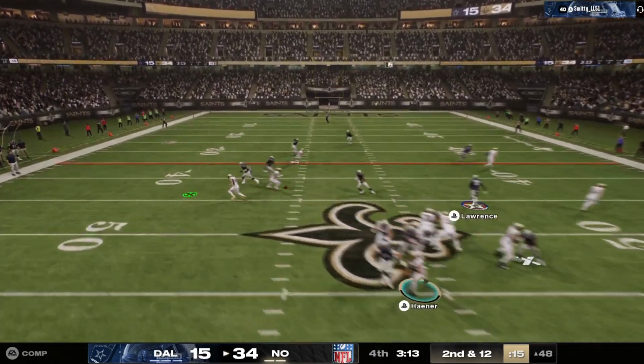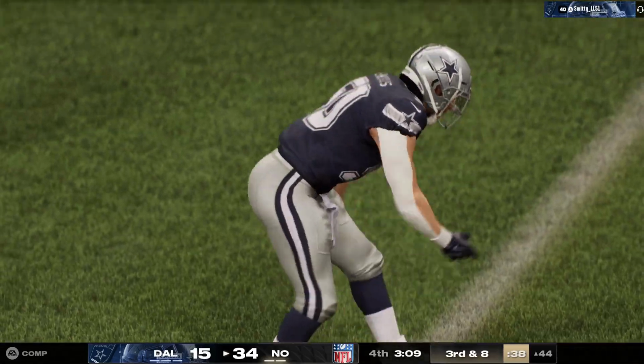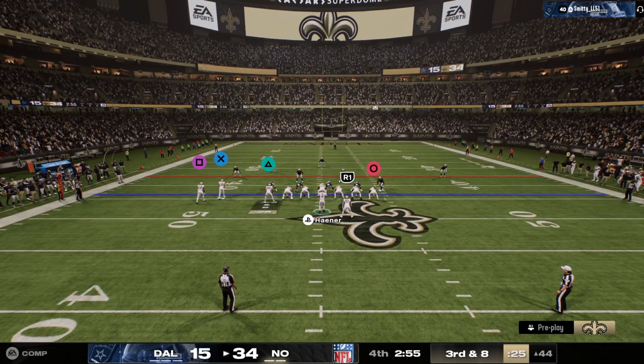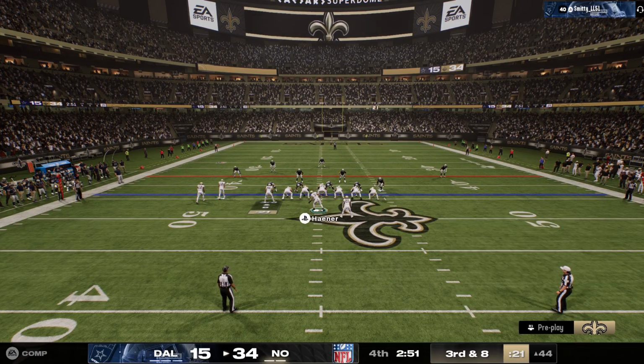Hayner here from the gun. He's got a man. It's his fullback. It'll go as a gain of 4. And 3rd and 8 now.